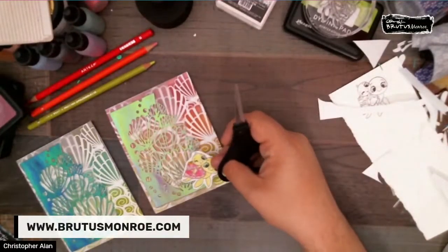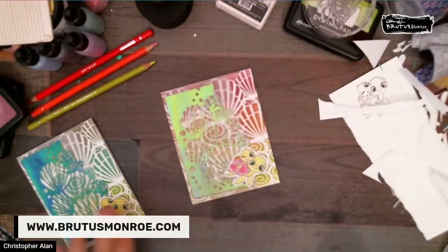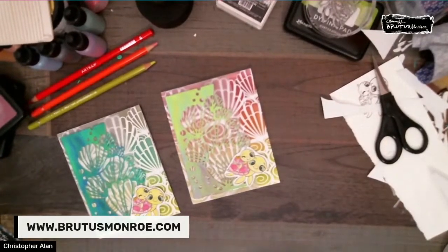All right, so there are little turtles, and I think we're just going to pop them right there. What do you think? Yeah, that's it. Yep, that's it. Here it is. Here's my little toaster. Hold on.